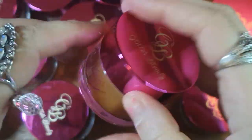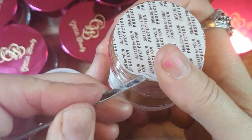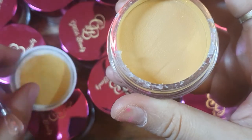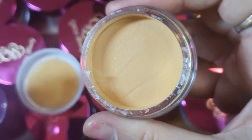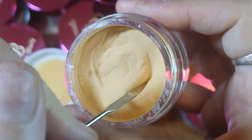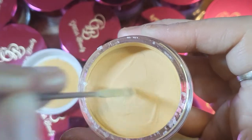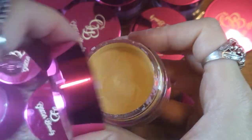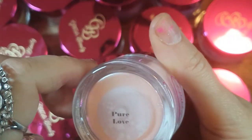Next is 24 karat oil. I was really excited about that, and the name suits it brilliantly. Oh, look at that. See that shimmer on it? Gorgeous. And that's awesome, because before you use it, it's good to give it a little mix. These are awesome. Brilliant. It's the first one I've seen, and they're only $2 Australian. Pure Love.